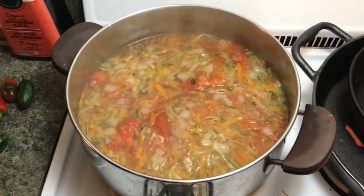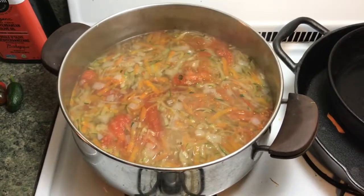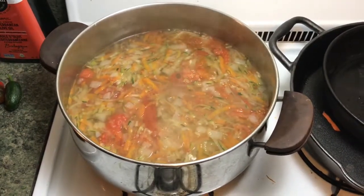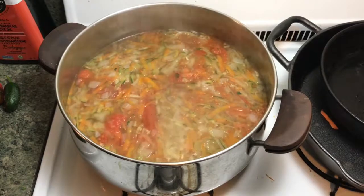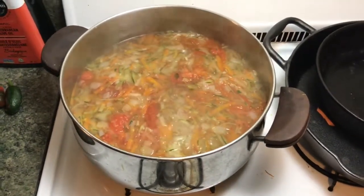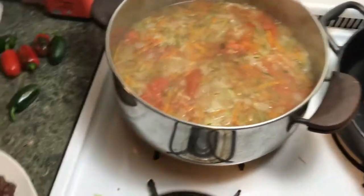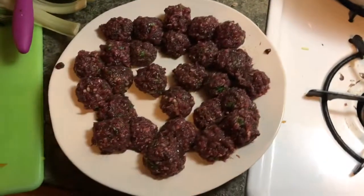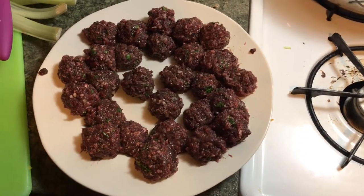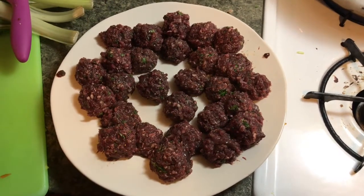So there's the beginning of my soup. It's got an onion, a chopped leek, half a grated zucchini, 5 Roma tomatoes that I had previously frozen, so they just kind of dissolve like that. You just drop them in whole. It's real easy. And a couple grated carrots. And then I have made this meat mixture into these meatballs. I gotta tell you, the texture of liver is not for me.